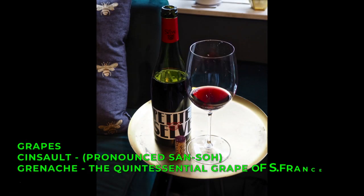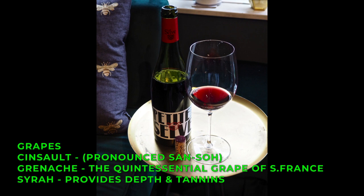Cinsault, Grenache and Syrah. It is 40% Cinsault, 40% Grenache and 20% Syrah. And those are very important to understand. Cinsault and Grenache, you will get a lot of red berry and fruit characteristics, and from Syrah you're going to get more tannins, a little bit more body, and some more savoury style notes as well.